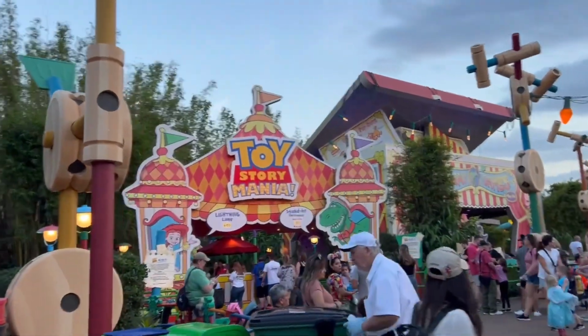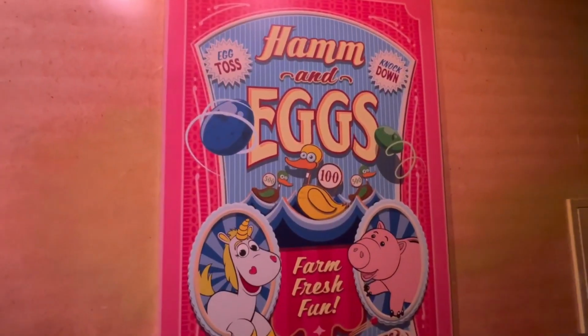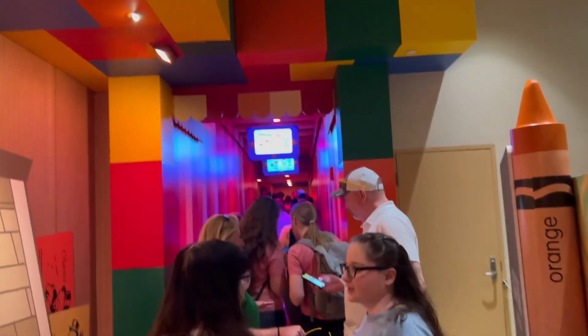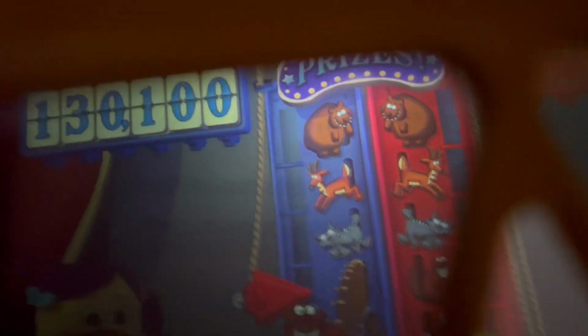Next up is Toy Story Mania. Interesting, they've changed the queue path. Toy Story Mania is a 3D interactive game. It's one large bench seat with two independent lap bars, and you should fit just fine. But I was the best in vehicle. Toy Story Mania definitely passes the fat test.